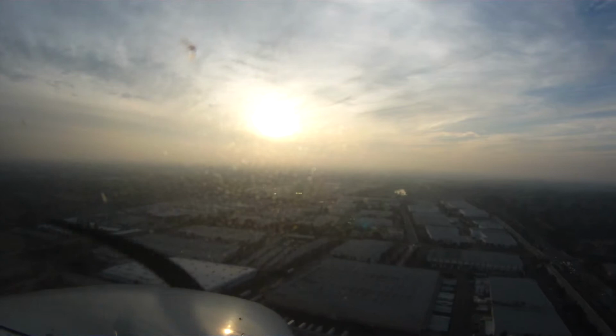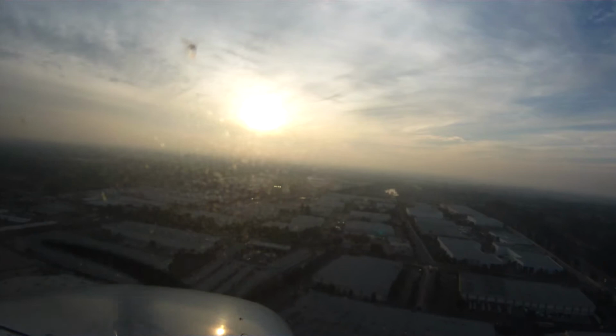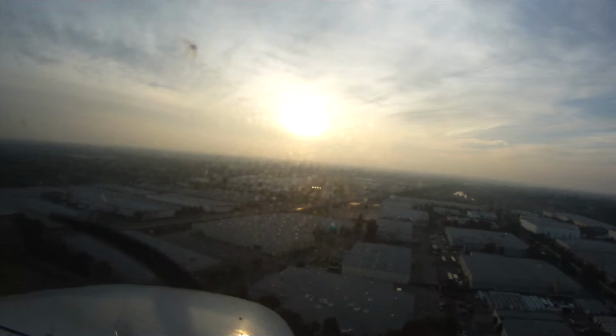Fullerton Tower, Copter 9, Hotel Tango. We're still a little bit east of the water treatment plant, but we'd like to set up to track the localizer inbound lane on the eastbound. Copter 9, Hotel Tango, Fullerton Tower, approved as requested. Squawk 0226. 0226, Copter 9, Hotel Tango. Copter 9, Hotel Tango, you have ATIS Mike, is that correct? We have Mike, Copter 9, Hotel Tango. Thank you.